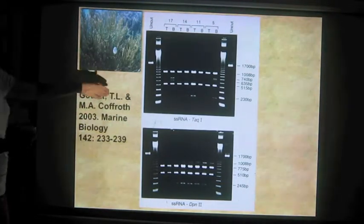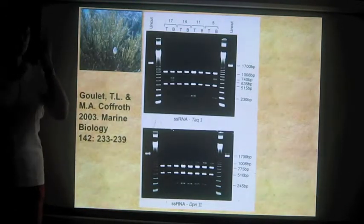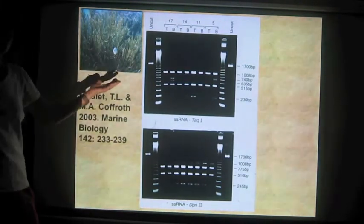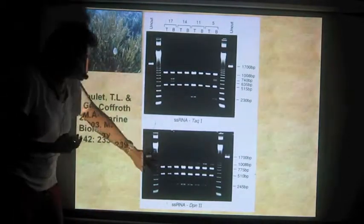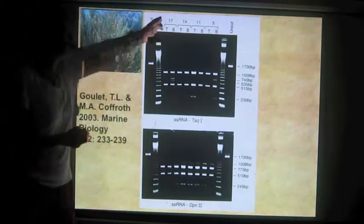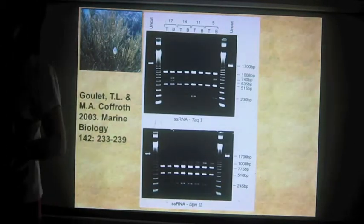So this is a picture of, basically, we took a piece of DNA and we made copies of it, and then we cut it up with enzymes. So they cut it up, and then we run it. And I think you can see that all of them have the same banding pattern, this dominant pattern. And so what it tells you is that no matter if it's the top or the bottom of a colony, whether it's 17, 14, 11, or 5 meters, they have exactly the same symbiont.